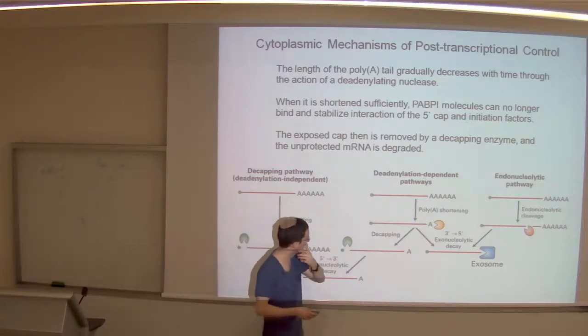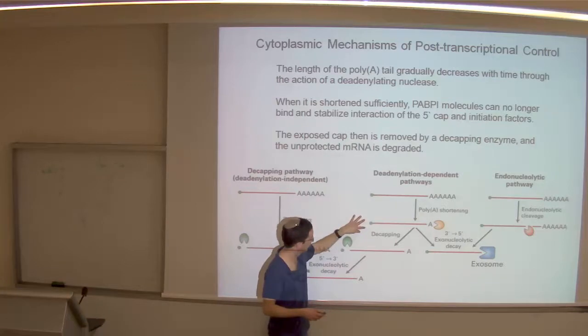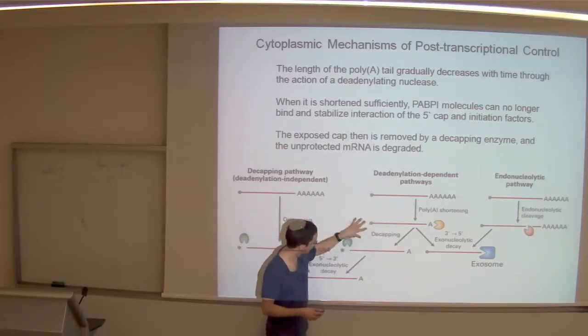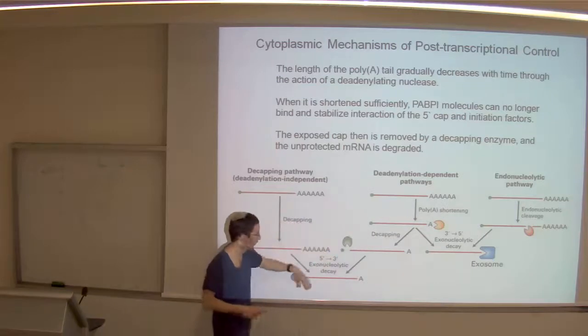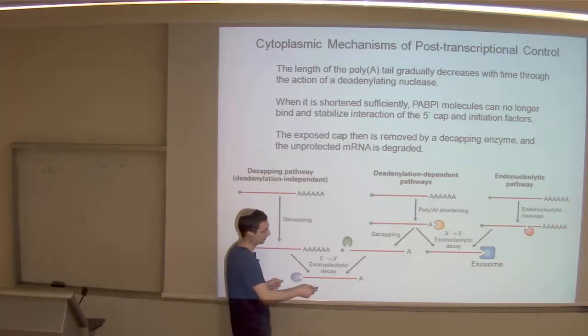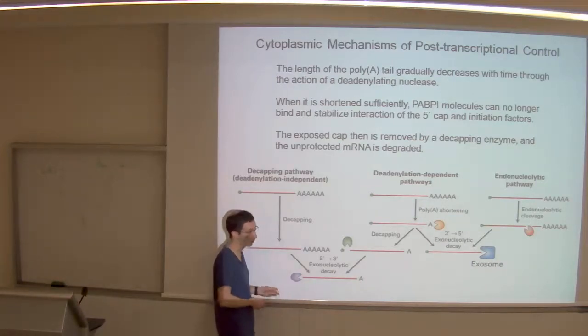Okay, in parallel to that, the RNA molecules, when they are destabilized by the short poly A tail, decapping can occur, which will give rise to 5' to 3' exonucleolytic decay. So you can sometimes have an RNA molecule that decays in parallel from both sides.